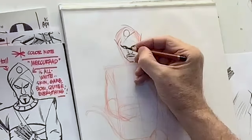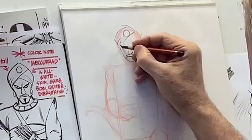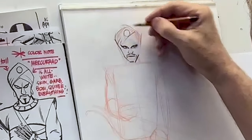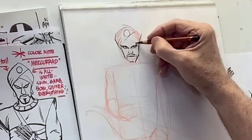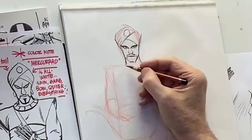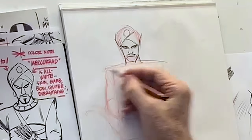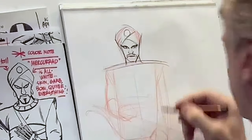And he's looking to the side just a little bit there. So if we're going to reinforce the lines, we're going to get something like this right here. Bring the neck down. Bring this across. Okay, this line intersects with the beard there.